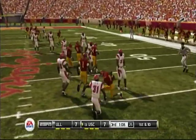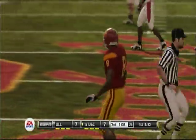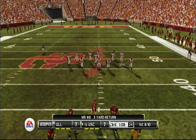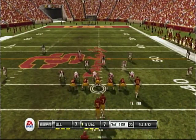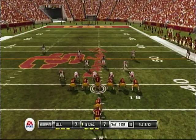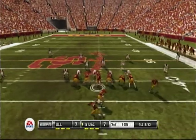Whoa, he just took a licking. A missed field goal was the result of the last drive. We'll have to see if they can come through with something this possession. Anytime you have a shot at putting points on the board and you don't get it, you get a little frustrated. But this offense is very capable of scoring at any time.